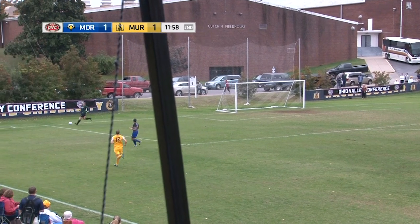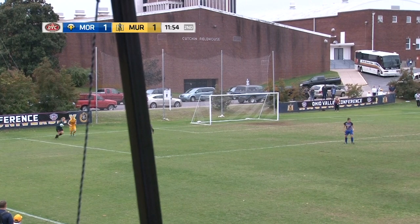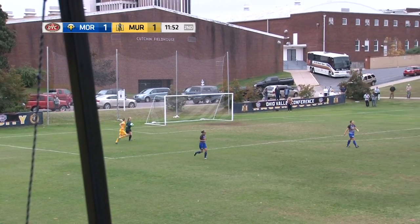Definitely so. And then straight from the kickoff, it goes towards Murphy. She collects as Withers was running her down.